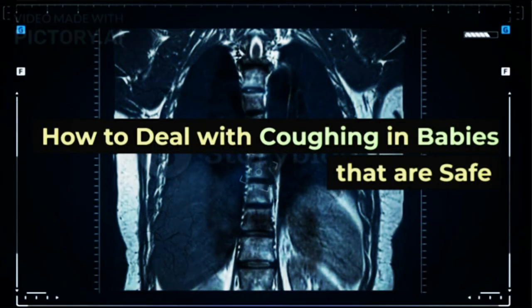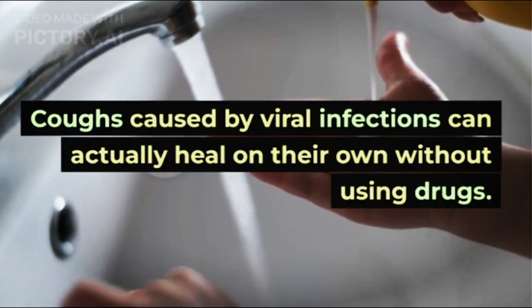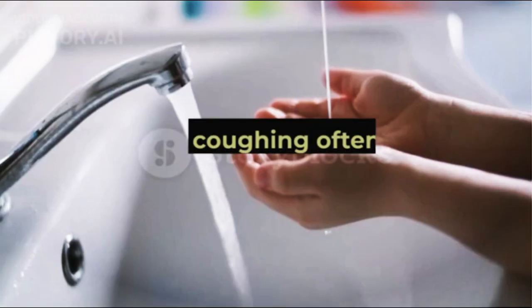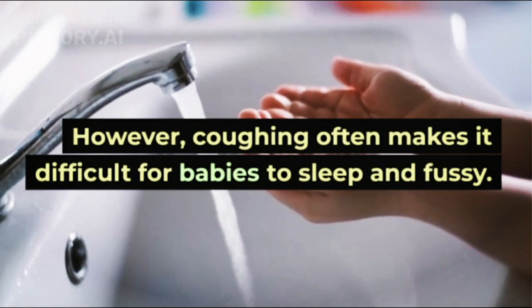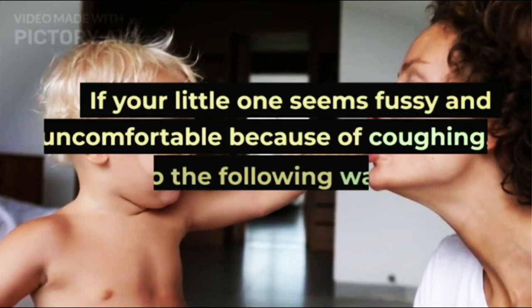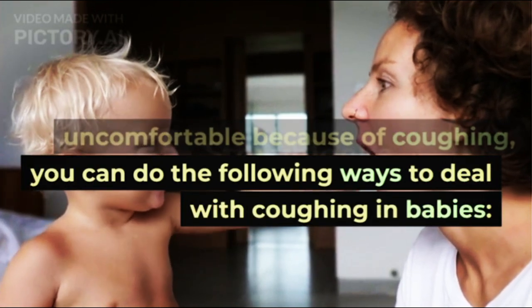How to deal with coughing in babies that are safe? Coughs caused by viral infections can actually heal on their own without using drugs. However, coughing often makes it difficult for babies to sleep and fussy. If your little one seems fussy and uncomfortable because of coughing, you can do the following ways to deal with coughing in babies.